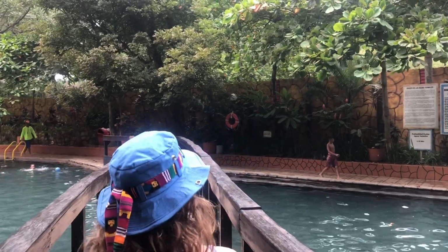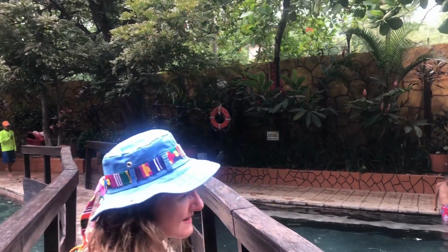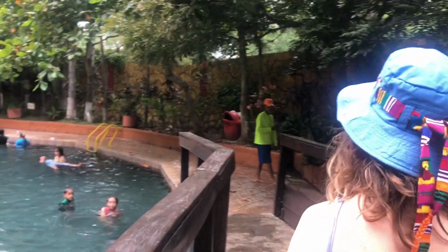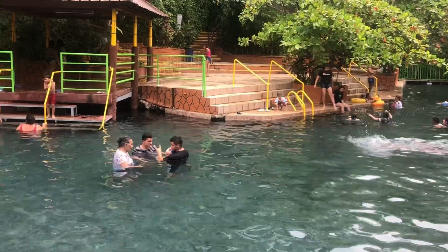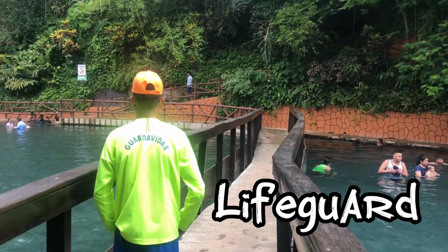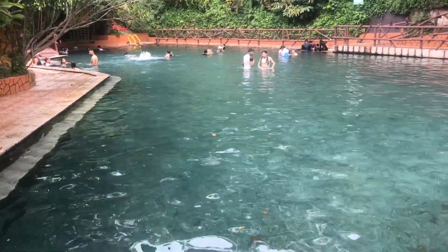There's a bridge that divides one third of the spring from the other two thirds of the spring. And it's only about 4 feet deep all the way across the spring. There isn't a deep rocky part where you can swim down to where the spring actually comes out of the earth. But there are lifeguards all over the park, and there's also security all over the park. So nothing to really worry about. Okay, check this out.